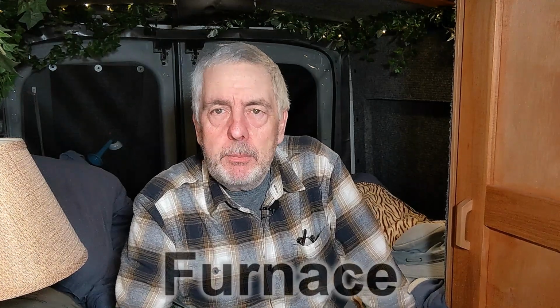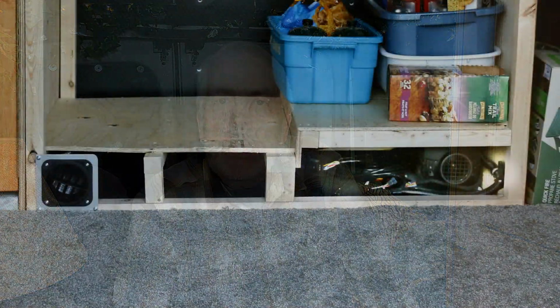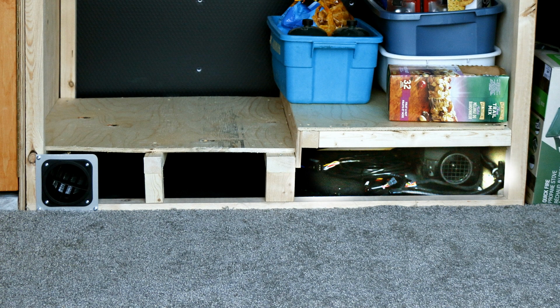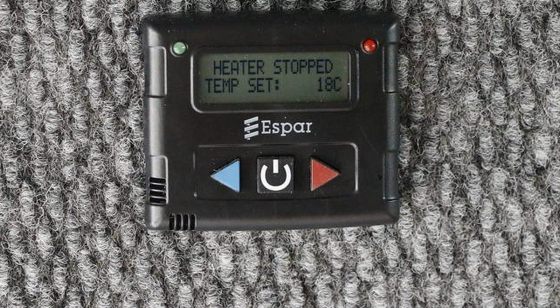All right, the next thing. This is seasonal, I admit it, 100% seasonal. But it is having a furnace. I have an S-bar furnace. I love it. It pulls off of my fuel tank. It's a gas van. It's a gas furnace. It works perfect. It has a thermostat on it that you set to the temperature that you want it to maintain, just like a house furnace, and it maintains that temperature. It is perfect for that.